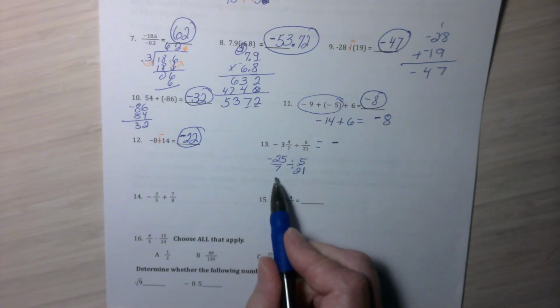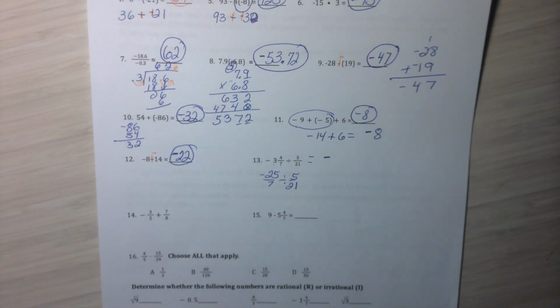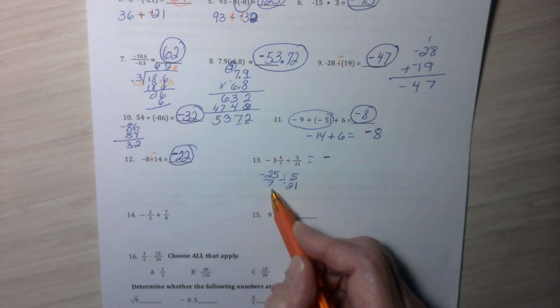Did everyone have negative 25/7? Look at your neighbor's paper to make sure they did this, because there were 3 people when we did our test, they messed this up. They did not change them to improper fractions. So look at your neighbor's paper right now. Make sure they have negative 25/7 on their paper.